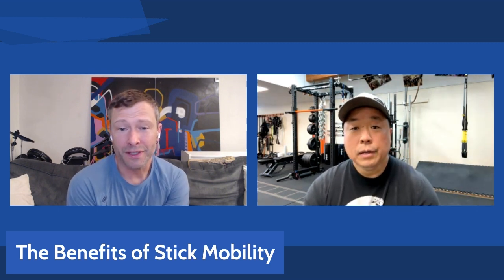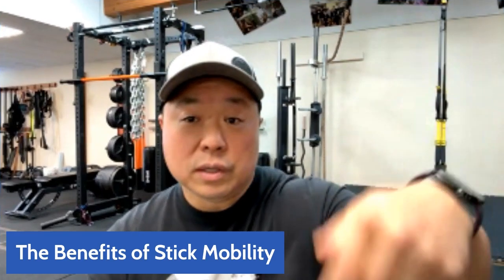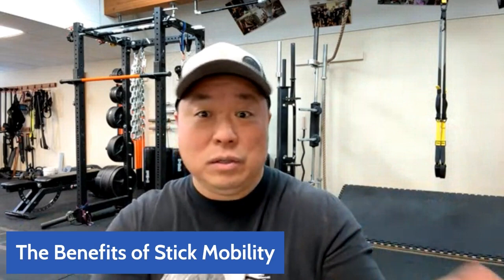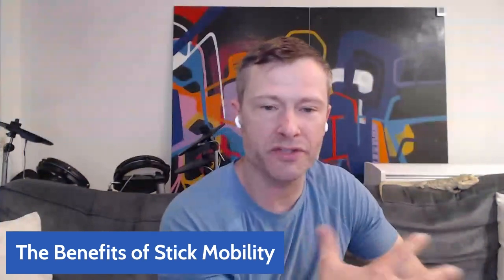Right. Yeah. And the other thing too, man, is as we get older, we know people don't get up and down off the floor as much. Right. So there's another reason, and a lot of that may be because they don't have the ability to rotate those thigh bones.